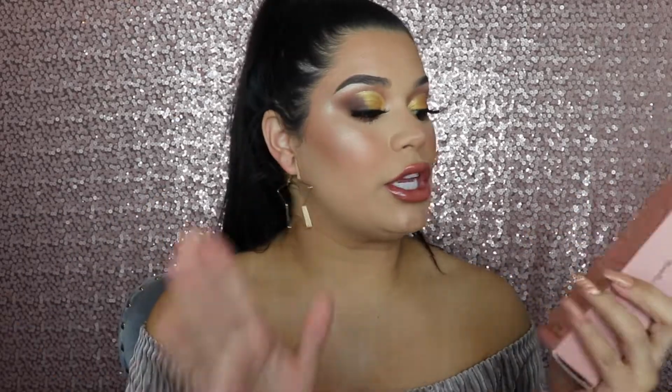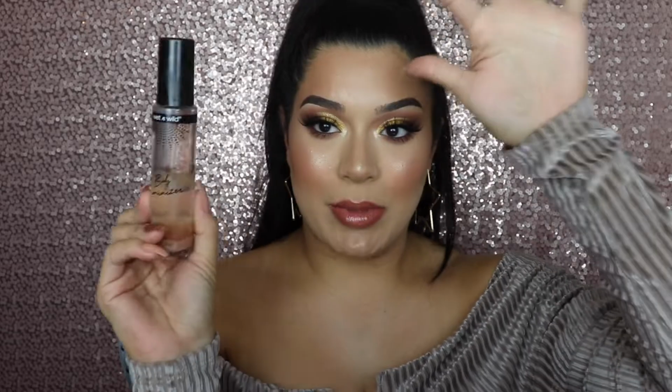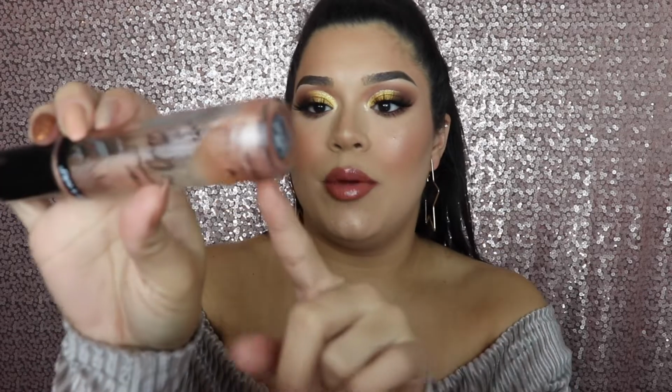The reason I really wanted a dry oil is because when I apply, for example, my Wet n Wild body luminizer, this was exclusive to Walmart. I believe it's still available. They have 3 shades, and you can see I used this all last summer. What you do is it looks like it separates, so you have to shake it up very aggressively, but then it turns into all this color, this rose gold, and I love it. But the problem is that that one is very oily, so I really wanted a dry oil.